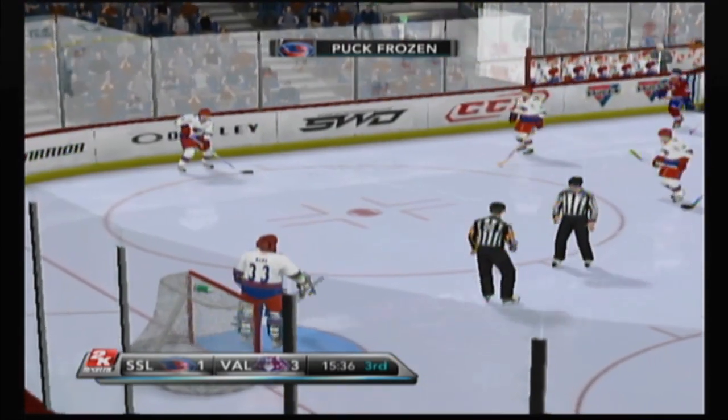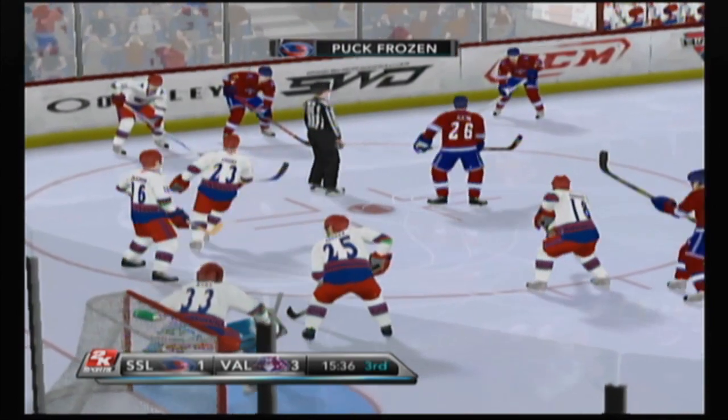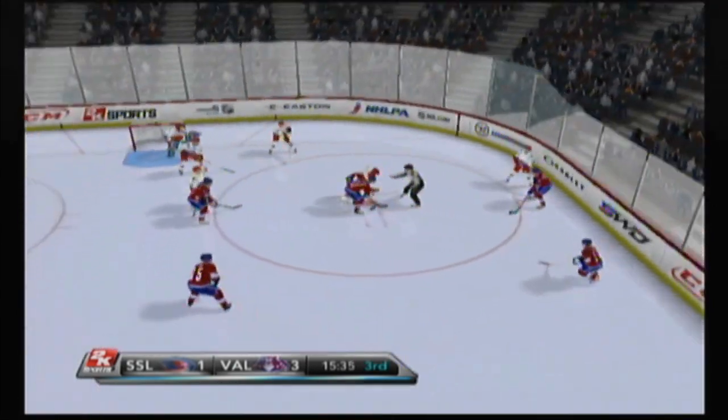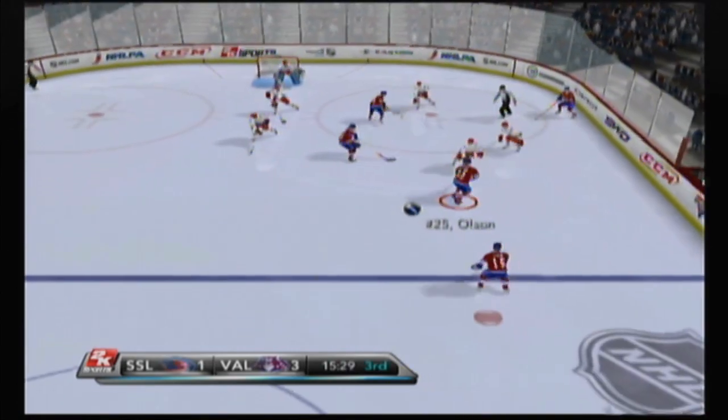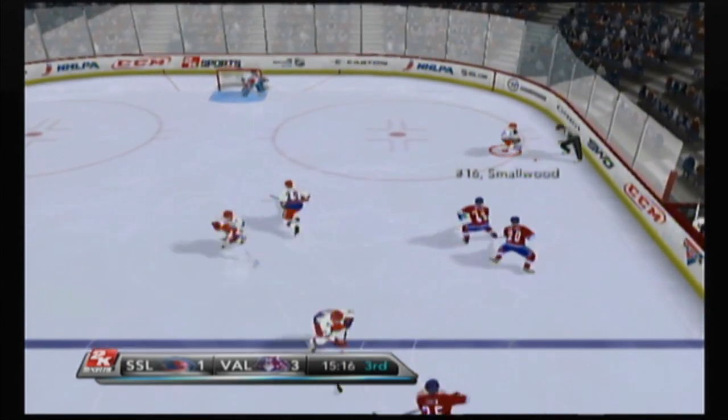South Shore content seemingly to let the Wildcats have that one as long as they kept everything to the outside. And that's great that they're going to keep low percentage shots by keeping the Wildcats to the very edges of the zone, but South Shore is down 2. They need a little more puck possession right now. And they do have it.